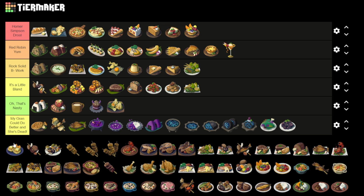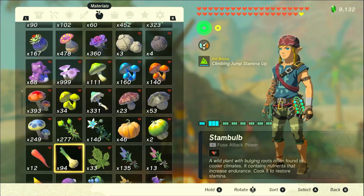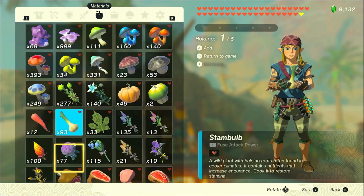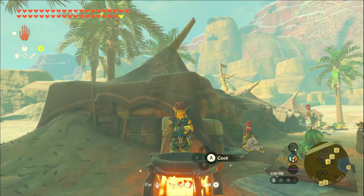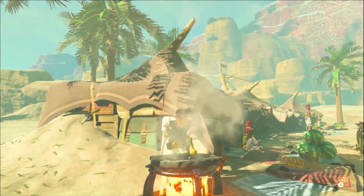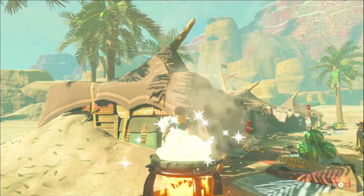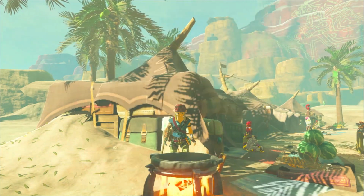And the buttered stam bulb is going right next to it because adding butter would make it a little better tasting, but again, you're just eating butter and garlic with nothing on it. Like you're not putting it on bread or in a dish. It's just you're eating the whole bulb with some butter. I'm sorry, but hard pass on that.